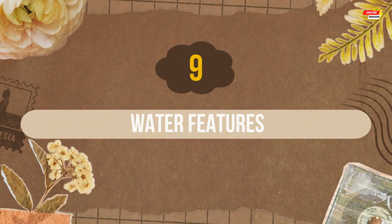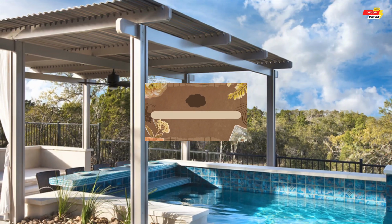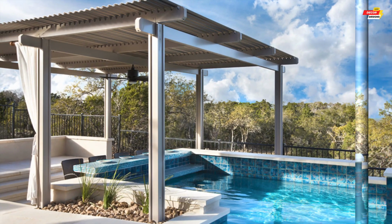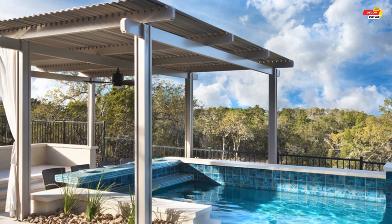9th, water features. If space permits, consider incorporating a small water feature nearby. The sound of trickling water can enhance the tranquility of the shaded area under the canopy.